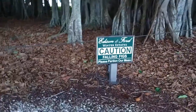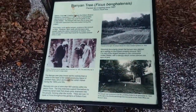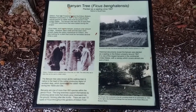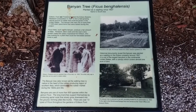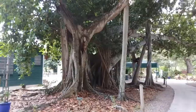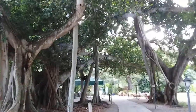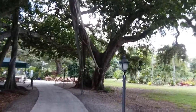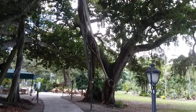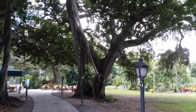Caution, falling figs. Please pardon our mess. I guess it's not in season right now because there are no figs around. And that's only one of several banyan trees. There's another one over here, not nearly as large a scale, but it has arched over the sidewalk and latched onto a mature live oak tree over there and is growing down it kind of like a strangler fig. That's pretty amazing.